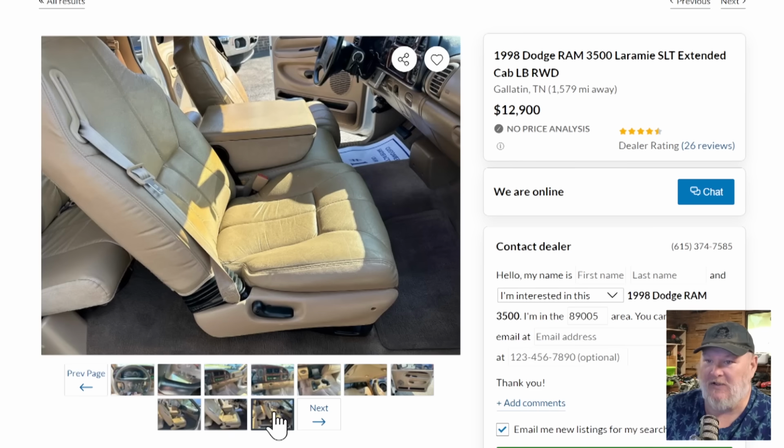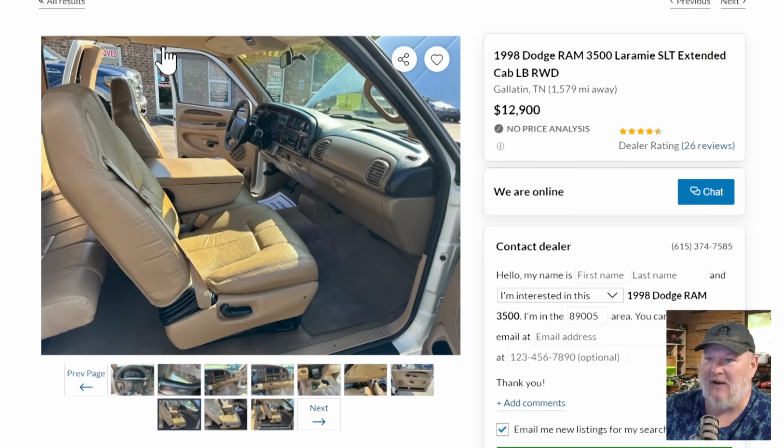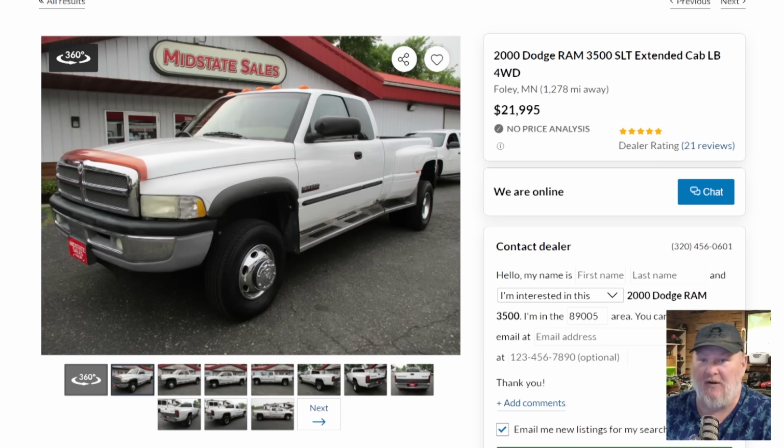Let's see. Do we have some more pictures? We got some more of the interior there. All right. Let's see what other kind of valuations are out there. Well, we look at this one. Here's a 2000.